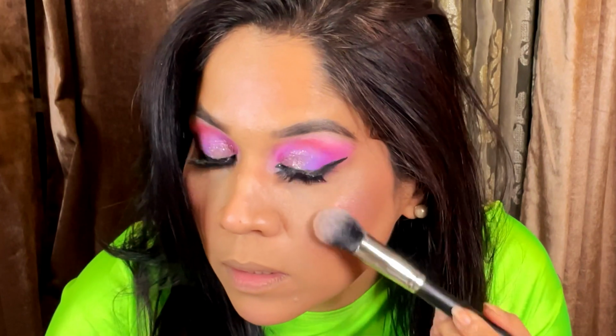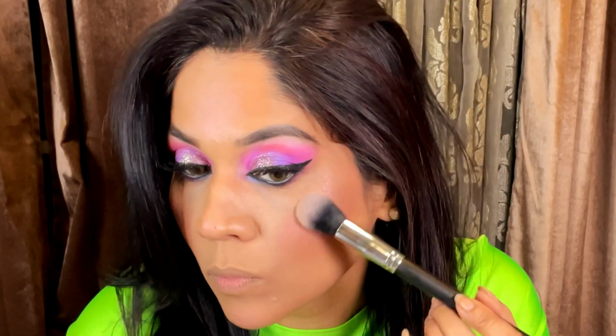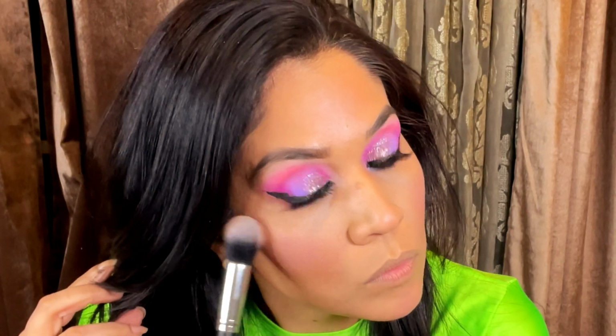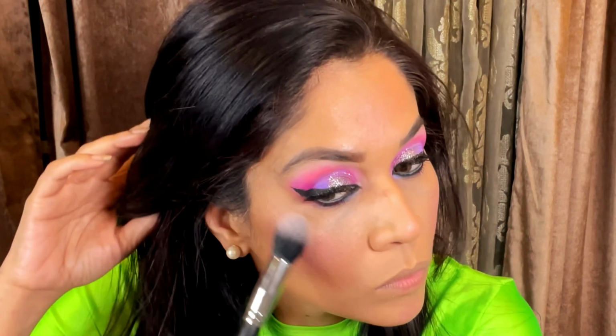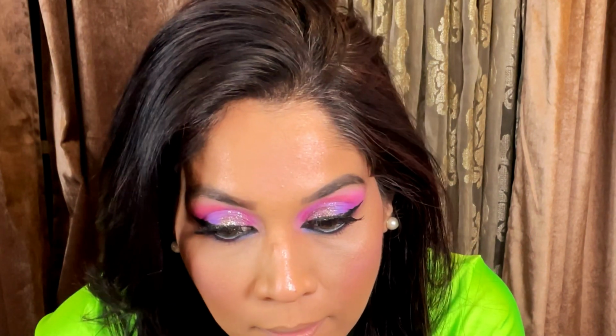And the highlighter, I'm going to be using this from MAC. This is in shade Show Gold. It's a very pretty shade. It is kind of an iridescent color. So this goes perfect and it has a little bit of pink. So yeah. On the tip of the nose. And I will apply a little bit here.